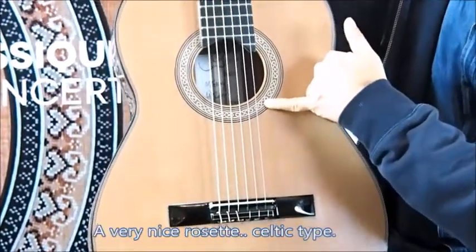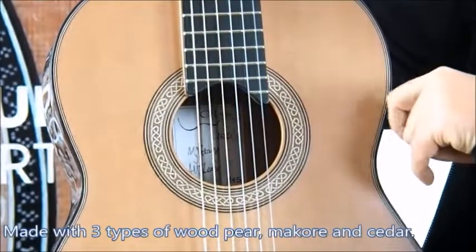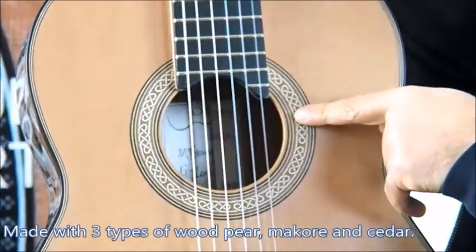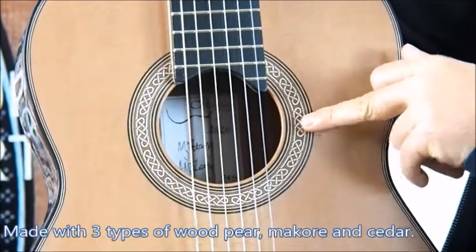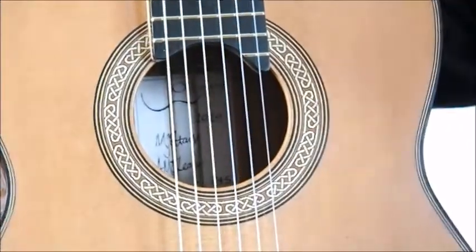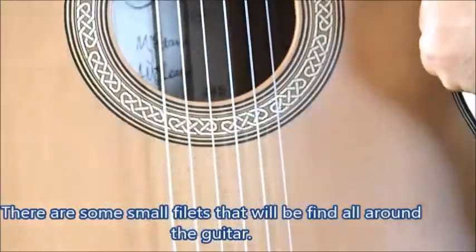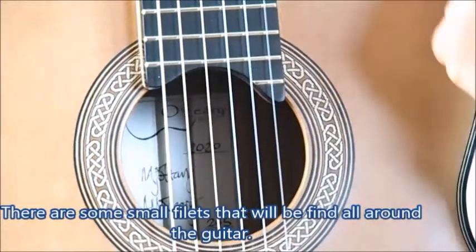Here we have a very nice rosette. It's a Celtic style rosette with three types of wood. That's what Alec told me. There is pearwood, macoré, and cedar. And you have a nice Celtic motif. And you have as well some small fillets here that we will find all around the guitar.